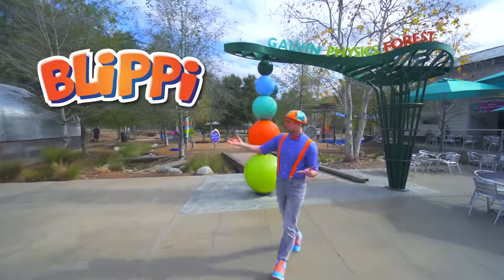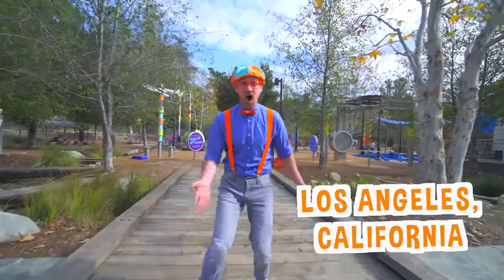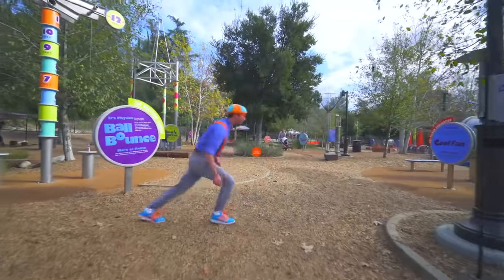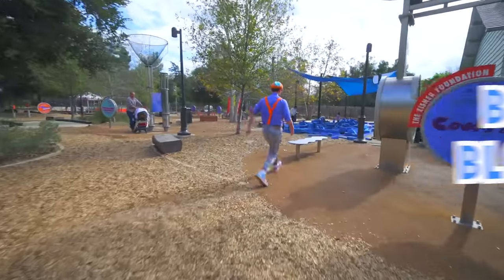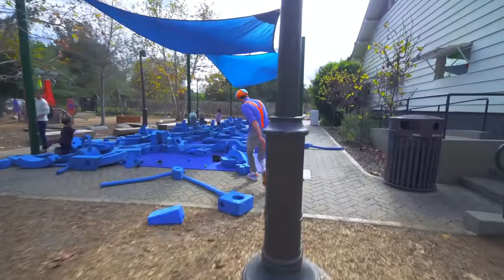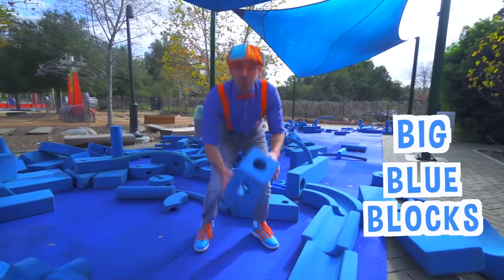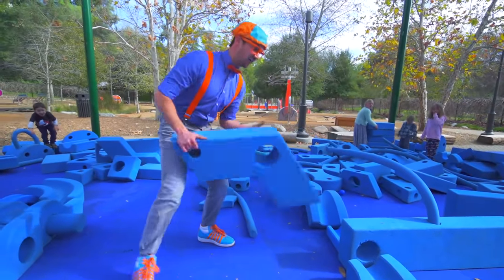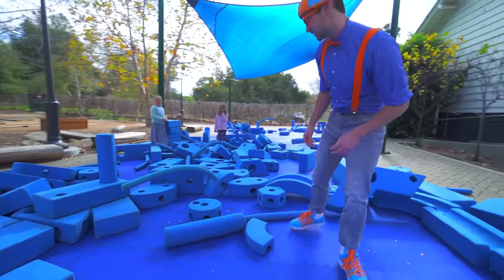Hey, it's me, Blippi. And today we're at Kidspace Children's Museum in Los Angeles, California. Come on. Look over here! A bunch of blue blocks! These are big blue blocks. See? The color blue. Oh, I think we can build some things with them.